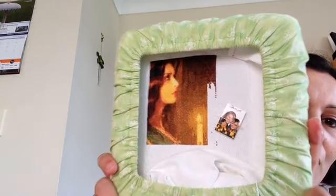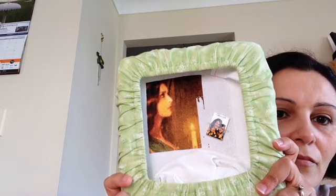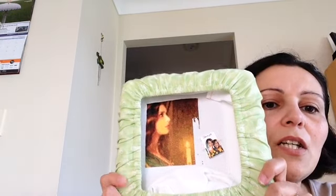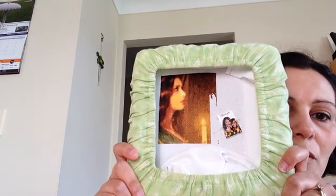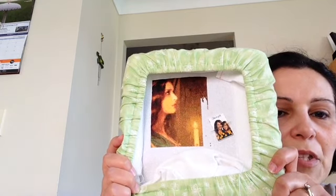I'm very, very pleased with this one. As you can see, the face is done, and there's the candle coming through. That column is almost all done. I've just got one little tiny stitch I'm missing there, but once I finish this column, it will be page 1 completed. So I'm really happy with this one.